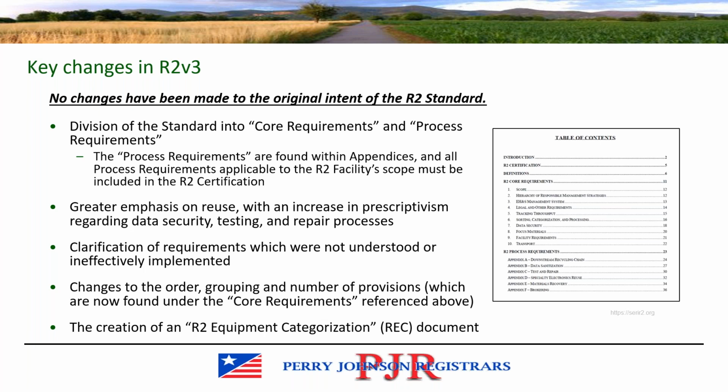The other key change I want to mention here before we get into the standard is the creation of the R2 equipment categorization document, or the REC. We'll talk about that a little bit later in more detail, but you'll see a lot of references to the REC throughout the standard, and that is something you want to use hand in hand. It is a reference, however, meeting the requirements of the REC is the only way to meet a variety of the requirements in the R2V3 standard. So using both is required.